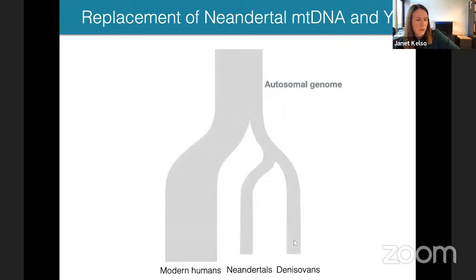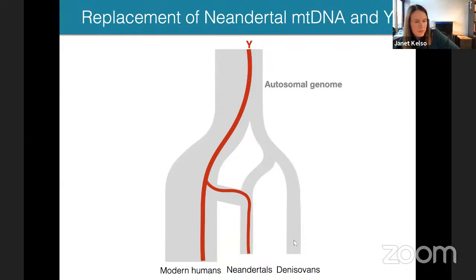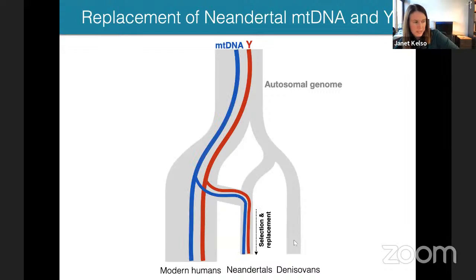So to summarize, we think what's going on is that Y chromosomes from modern humans flow into the Neanderthals, all Neanderthals after Sima, sometime around 200 to 400,000 years ago. The mitochondrial DNA does the same. We do not know that it's the same gene flow event, that it all happened at the same time. It might actually have been different, but I think it's parsimonious to assume it was probably one contact.